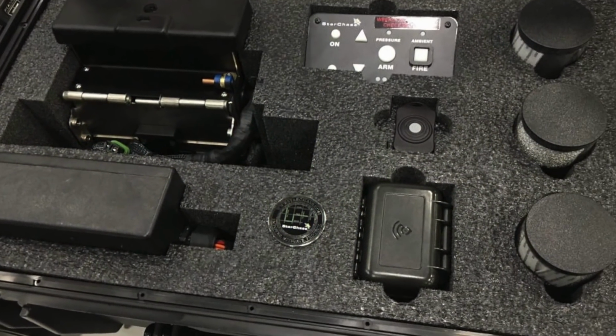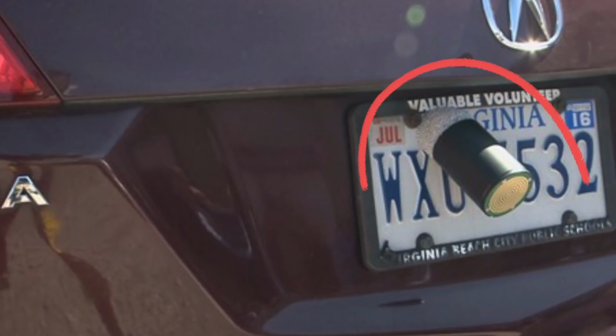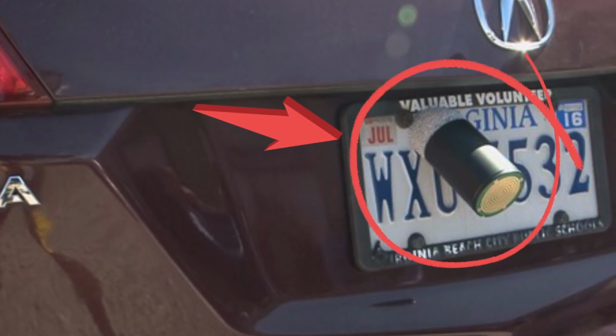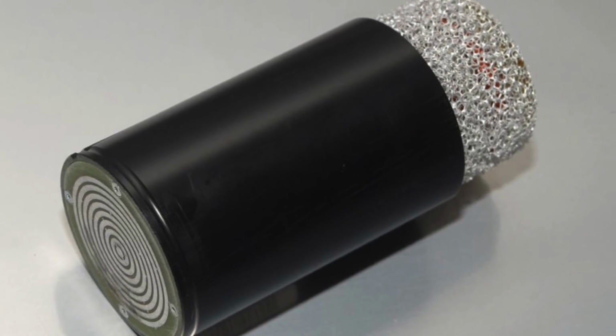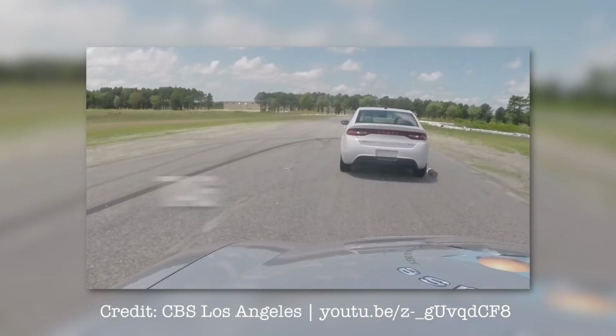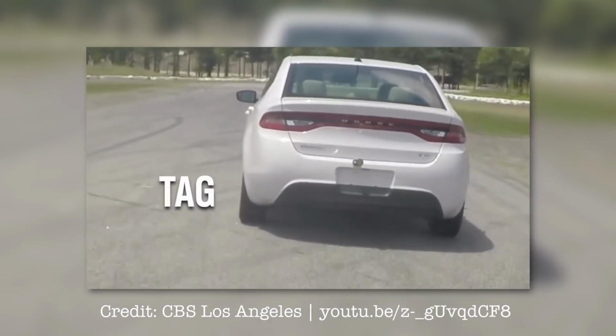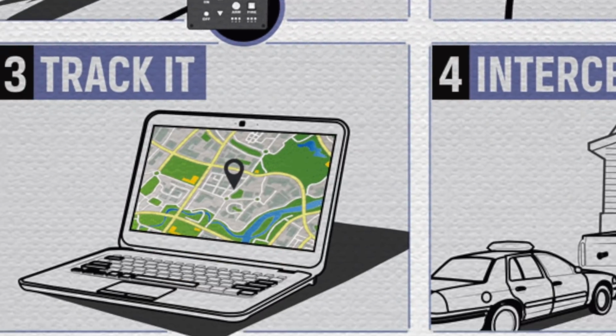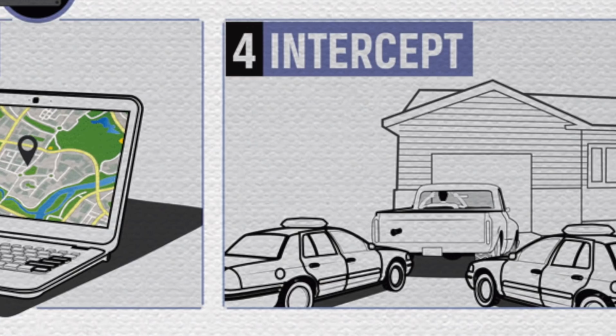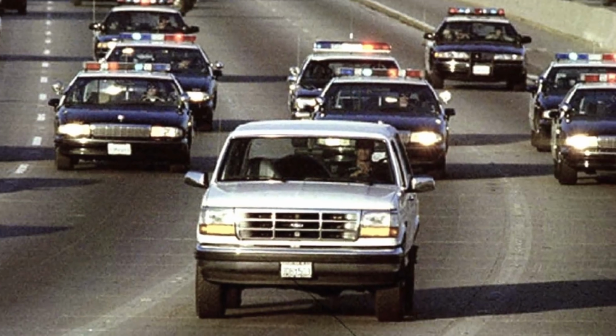This led to the development of Star Chase, a system that allows law enforcers to track down fleeing vehicles without resorting to high-speed chases. The concept of Star Chase is simple. A Star Chase car tags the suspect's vehicle with a GPS-enabled dart, tracks the vehicle using GPS, and then dispatches a police team to apprehend the suspect. With this technology, police departments no longer have to resort to costly and dangerous high-speed chases.